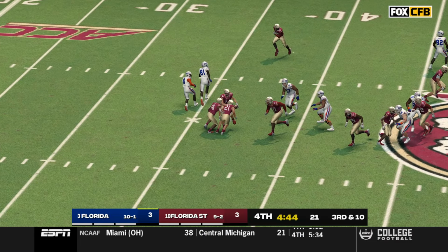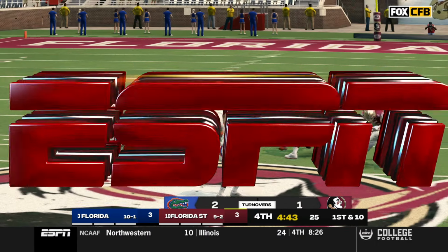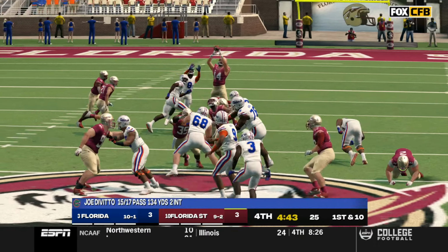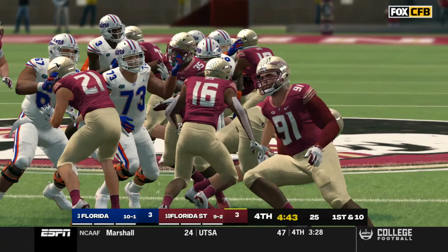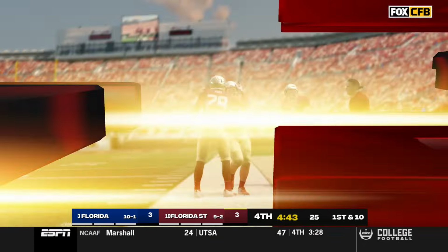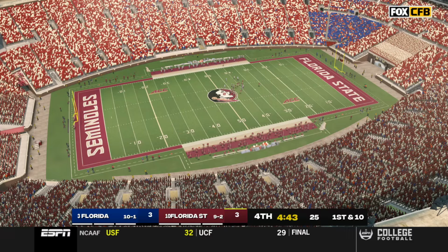Sends it out quick, intercepted. What a crucial interception, and that'll change the whole landscape of this game. And now is the time to take advantage. This offense still has a job to do. They need to put points on the board to break this tie. But wow, do we have a great game or what?